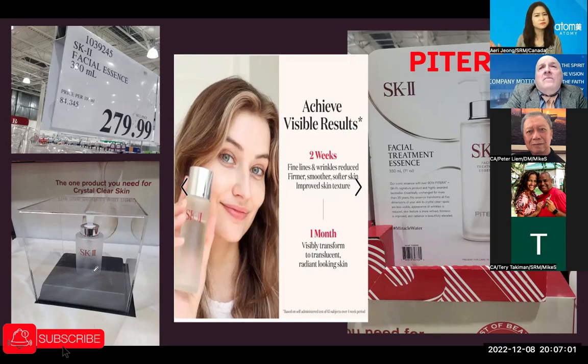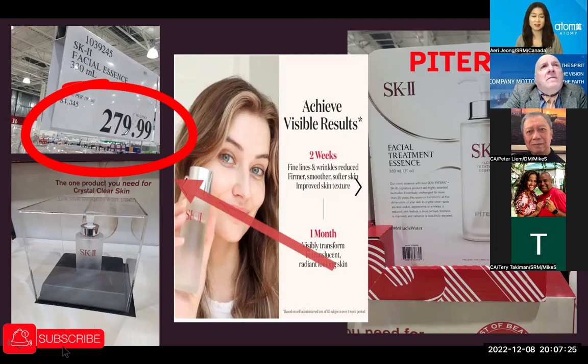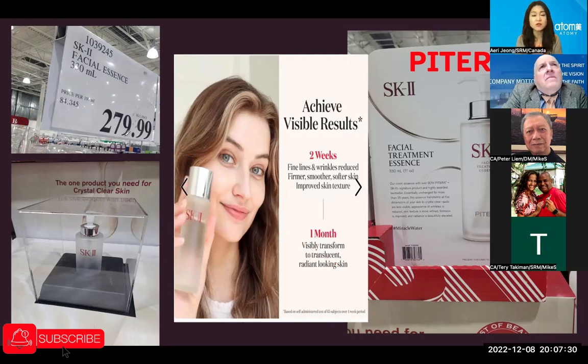When I mention SK2, they're not really sure. But when you mention the name Shiseido, oh yeah, I've heard about it. Isn't it from Japan? And check out the price. $279. So it's selling at Costco, which means Costco gives a little bit more benefit to the members.